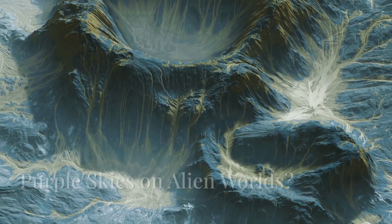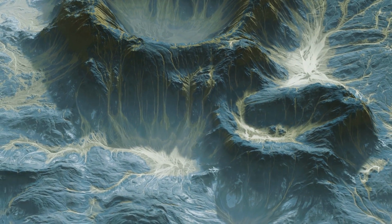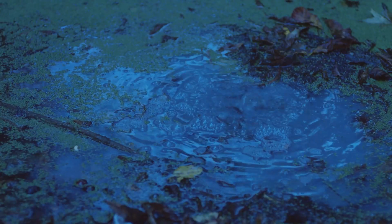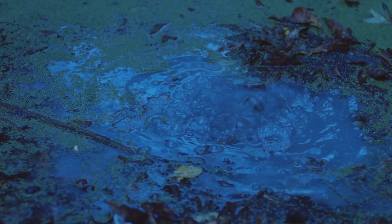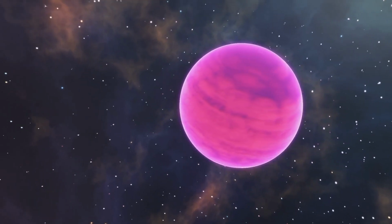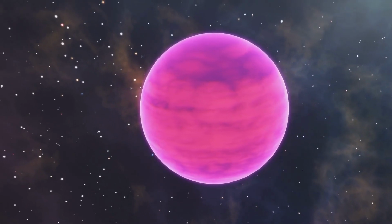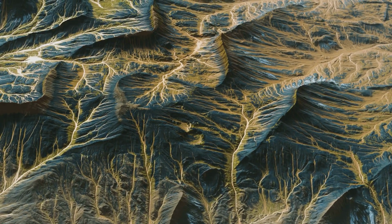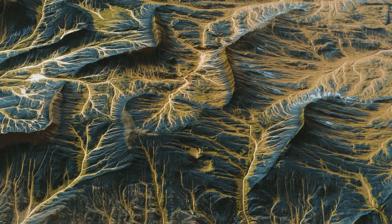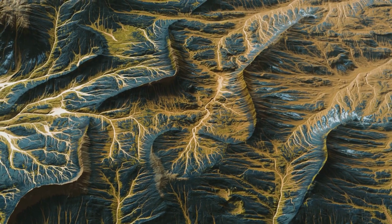Now, the Purple Earth hypothesis, while still up for debate, really sparks the imagination when it comes to life beyond our planet. I mean, if retinol-based life could thrive on early Earth, could similar life forms exist elsewhere in the cosmos? Could there be planets out there glowing under a purple sun, with alien organisms using this alternate form of photosynthesis? So far, we haven't found any solid proof of purple life.